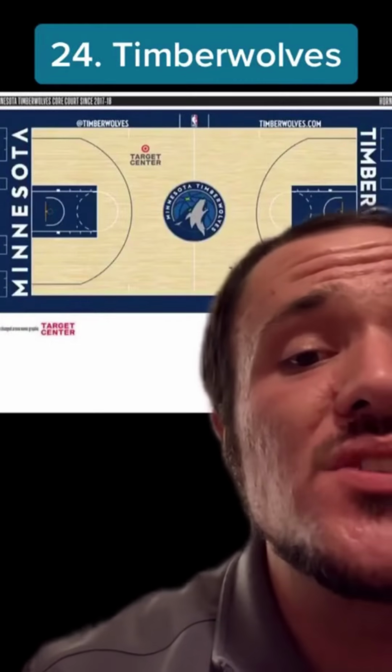24, I've got the Wolves. Another one that's just kind of plain and not got a whole lot of color to it, but I love the font they have on the baseline, so that's why it made it this far.